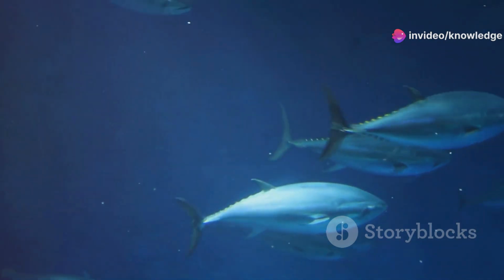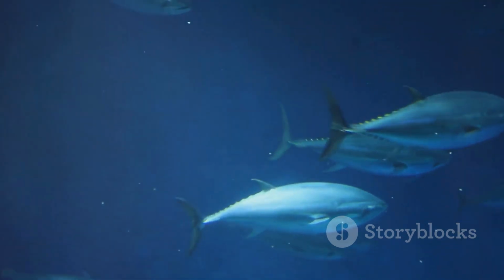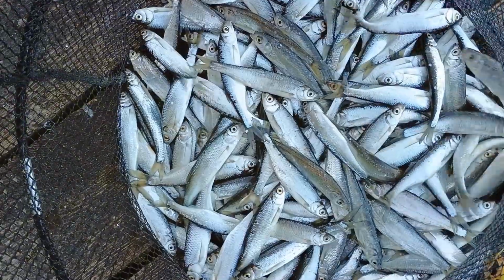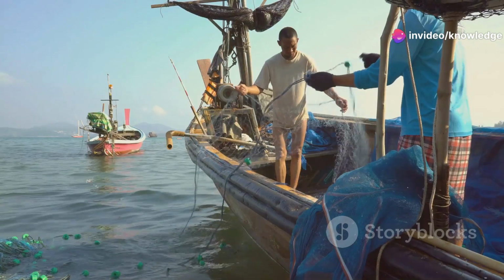Tuna also change their depth. They follow their preferred temperature range. This might make them harder to find for fishermen. Upwelling caused by La Niña can concentrate prey. Tuna follow this food source. This can create fishing hotspots.